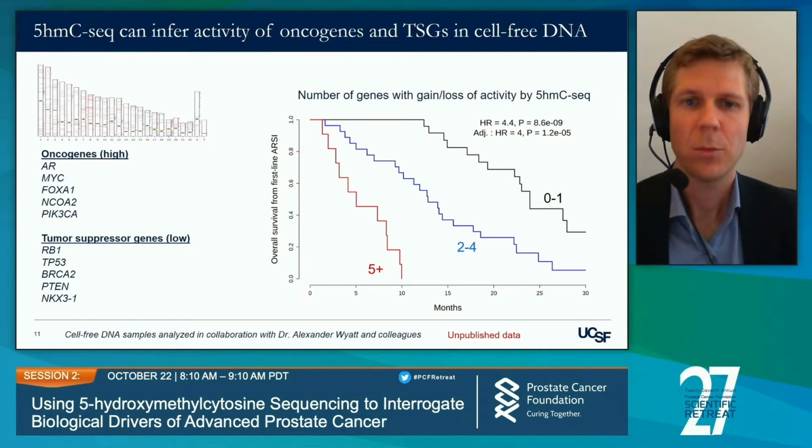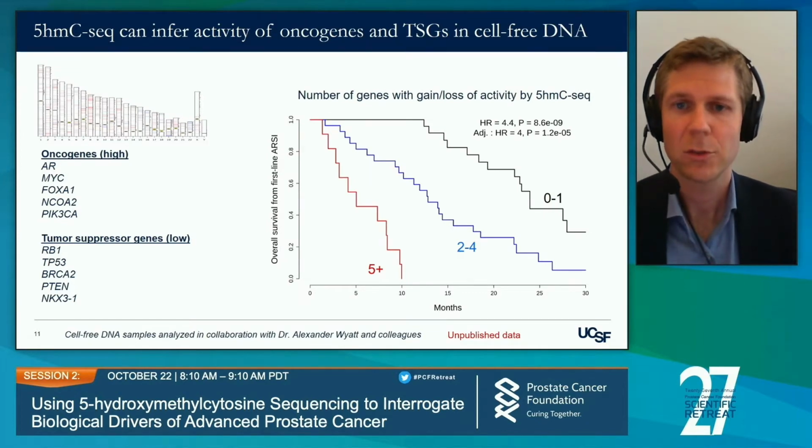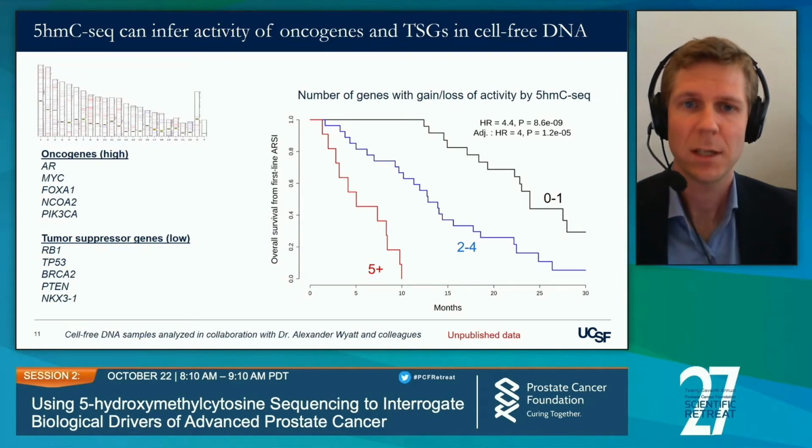We then tested if the number of oncogenes with gained activity and tumor suppressors with loss of activity, determined by 5-HMC levels, was associated with prognosis. And high activity of oncogenes was defined as the highest quartile of 5-HMC levels, and low activity of tumor suppressor genes was defined as the lowest quartile of 5-HMC. The number of genes with gain or loss of activity determined this way by 5-HMC sequencing was strongly prognostic in cell-free DNA, and importantly, it remained prognostic after adjusting for the amount of prostate cancer in the sample. So in summary, we can demonstrate that 5-HMC sequencing of cell-free DNA can be used to infer gain or loss of common oncogenes and tumor suppressor genes in mCRPC.